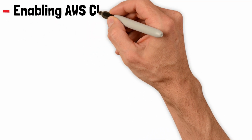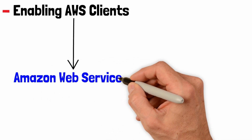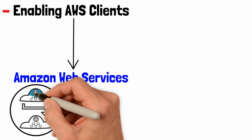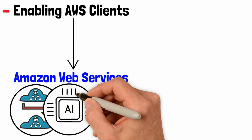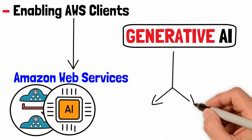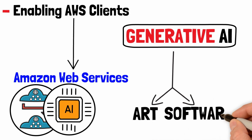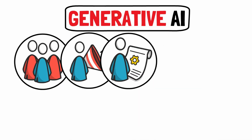Another application is enabling AWS clients. Amazon Web Services, AWS, the business's cloud computing division, gives clients access to the resources and infrastructure they need to use AI. This involves the application of generative AI, a potent subset of AI that enables companies to produce wholly original works of art and software. AWS clients can use generative AI to enhance customer interactions, personalize ads, and gain a competitive advantage.